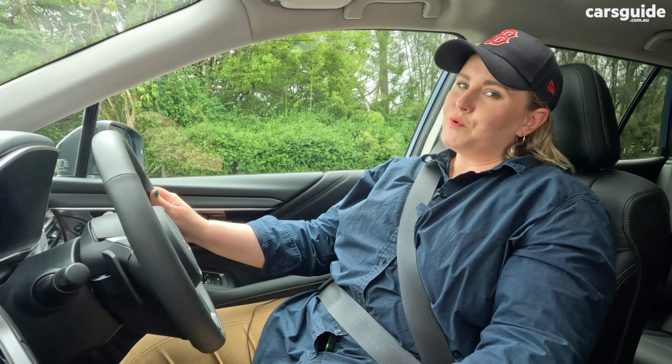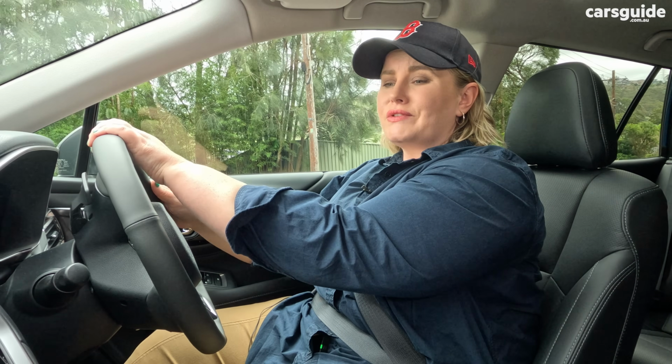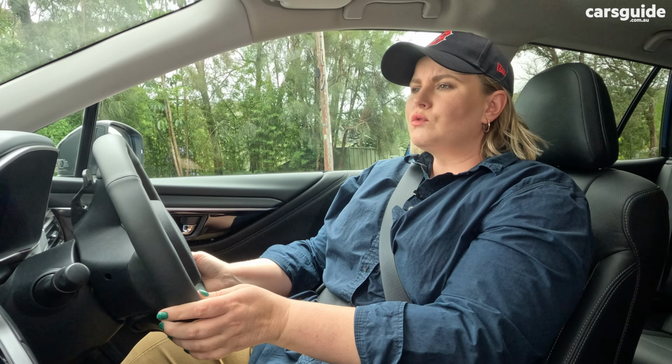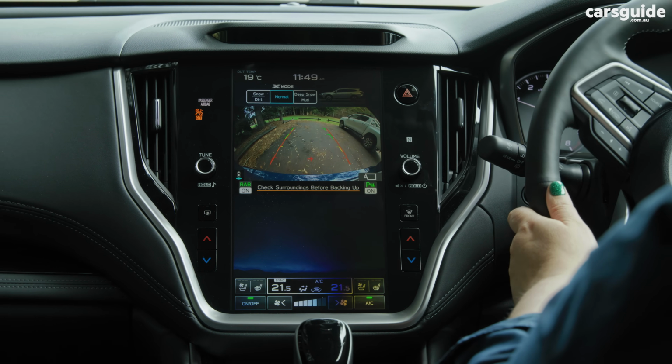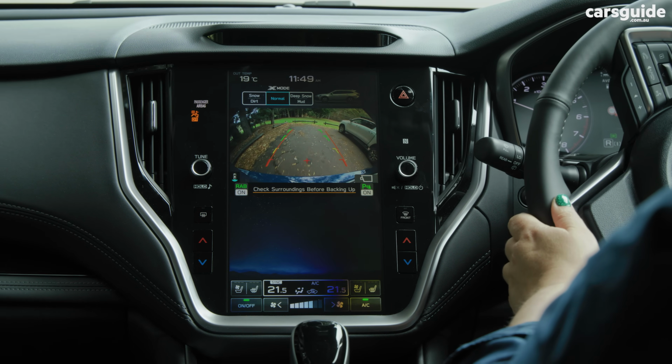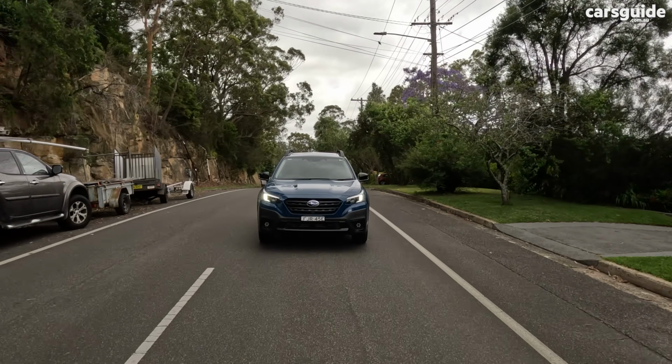The Outback is almost 4.9 meters long, and that means it really does fill out a car space. But I still have found it pretty easy to park because the steering is so agile and it makes it easy to squeeze into a little car park. However, it does have a reversing camera, but not a 360-degree view camera system, which I would have expected at this grade level. And you miss out on front parking sensors.